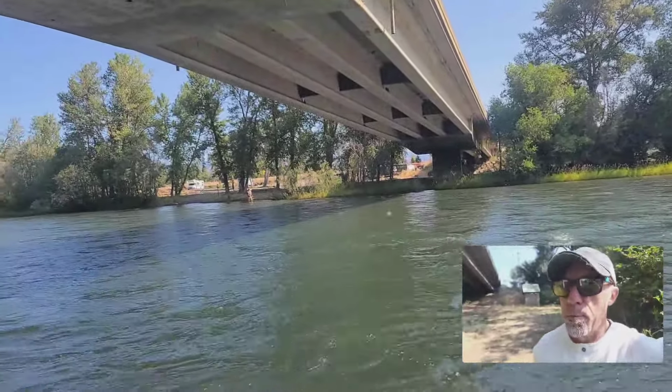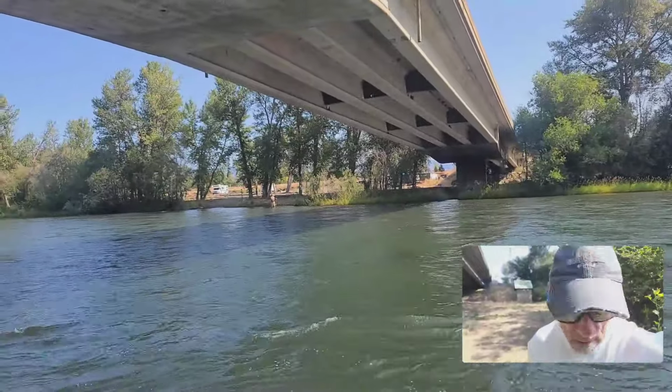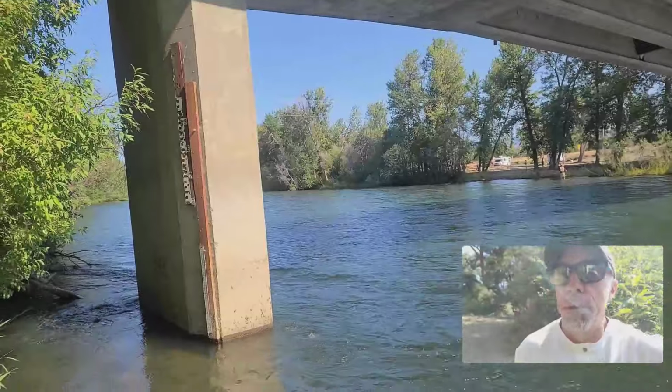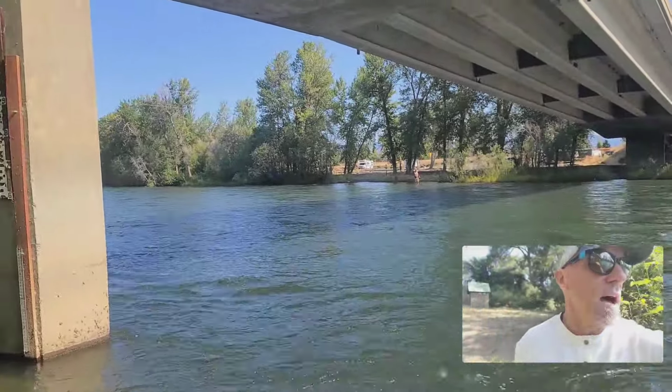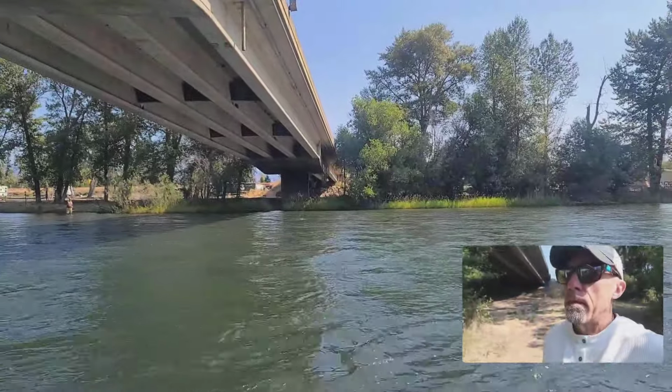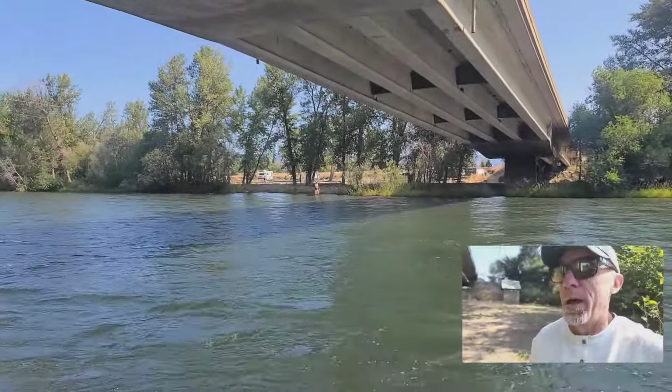Cold nights bringing the water temperature back down, and bringing that DO level up, especially with this high volume and speed that it's moving at. River continues to fish well.